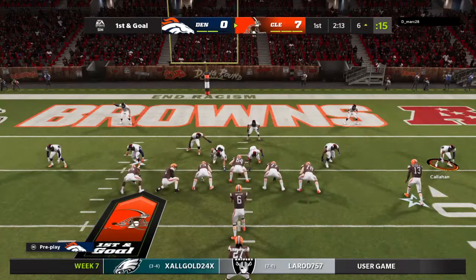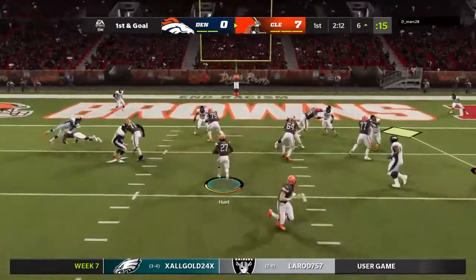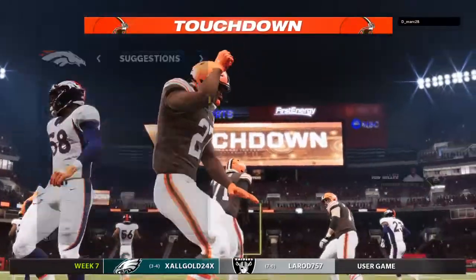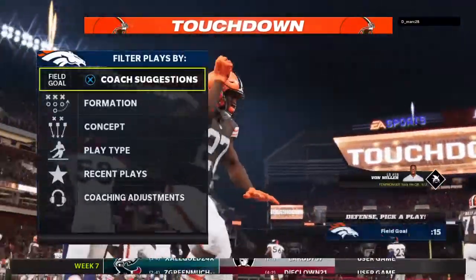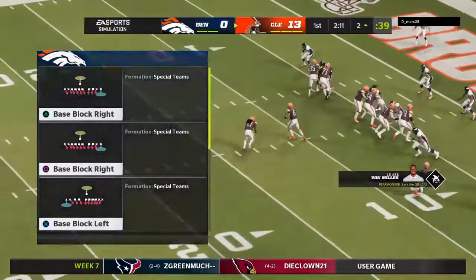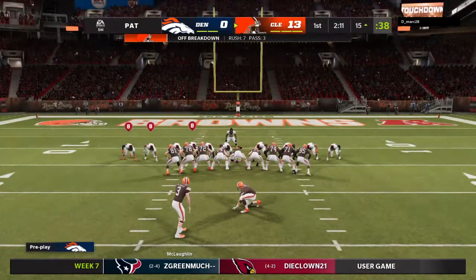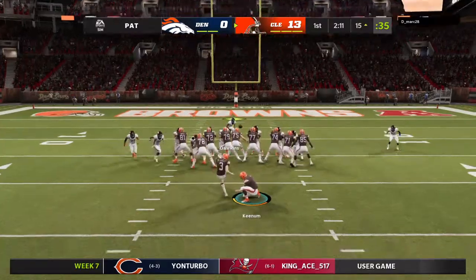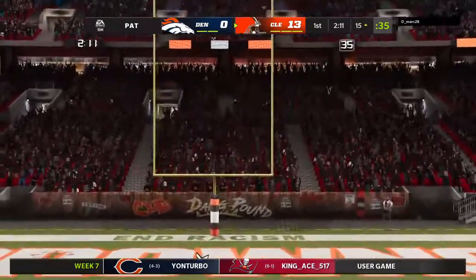Unfortunately here, he couldn't make it into the end zone. They'll try and run for it on 1st and goal. And he'll take it into the end zone for a Browns touchdown. Kareem Hunt, his 5th touchdown now on the year. And the Browns lead this now 13-0 here in the opening quarter of the ball game.